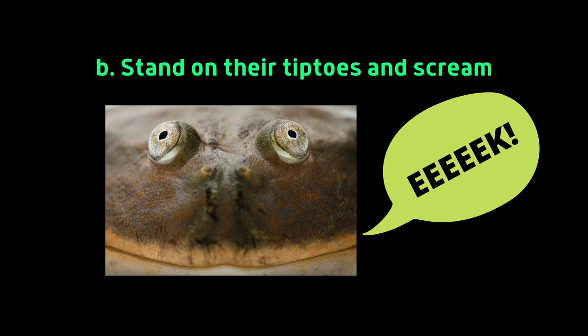The budgett's frog lives in the rivers, streams, and lakes in southern South America. When they feel threatened, they puff up, standing on their tiptoes, and they let out a very high-pitched scream. This scares away their predators. How about we try it? Get up on your tiptoes, puff up, and go ee!